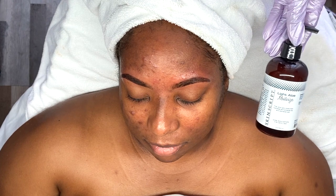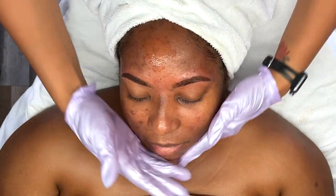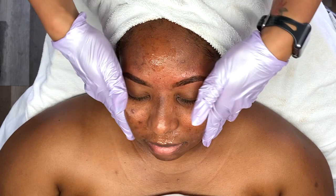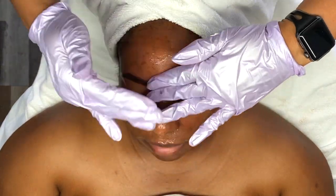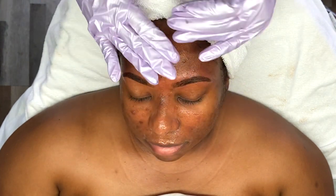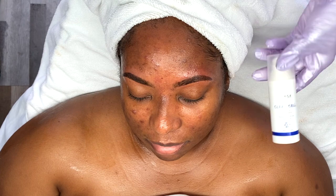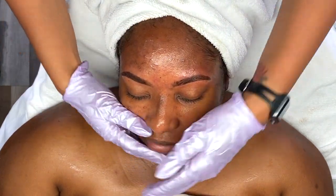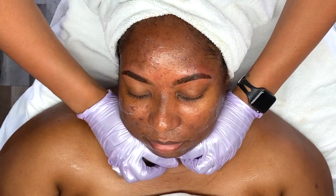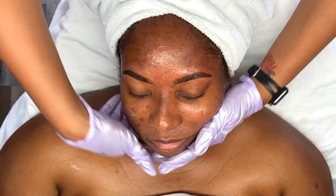Finishing this treatment, I am using the Light Aloe Moisturizer. Due to my client being oily, I do want to be mindful of what products I am going to layer onto her skin. The Light Aloe Moisturizer is extremely popular with my clients that do have oily skin. Living in South Florida, it's really, really hot, like majority of the time. So my clients like something that dries matte, that doesn't leave a really oily or sticky residue. And this Light Aloe Moisturizer is the perfect product.